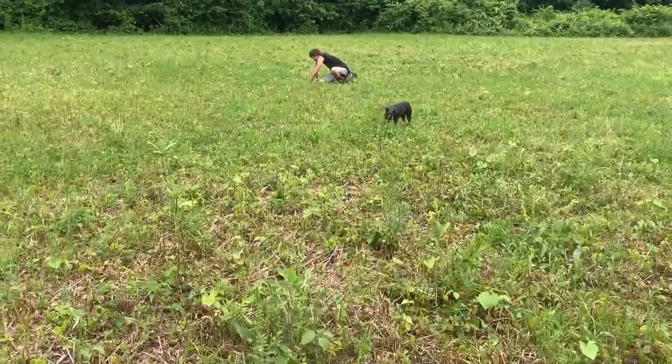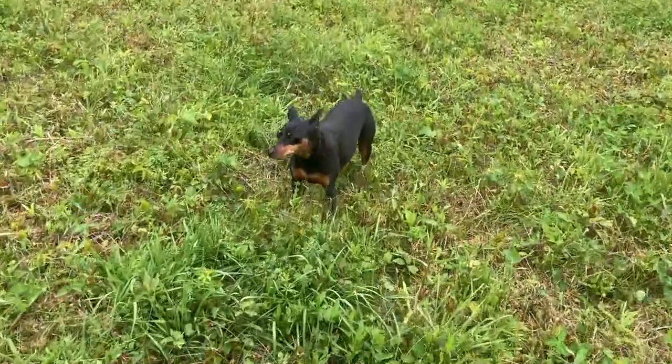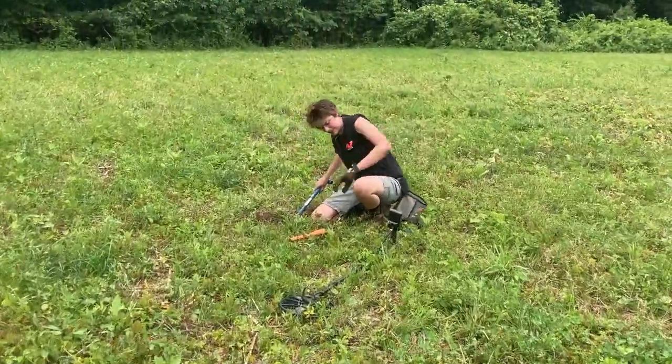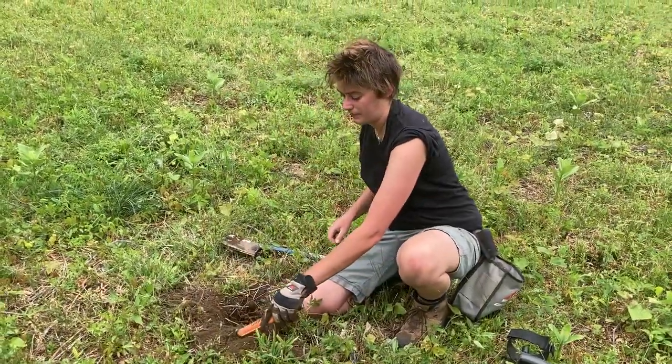Well, it would seem we're having a good day collectively. Hi, Petrie. Don't eat any poison ivy. Hi, sweetie. She's digging something else up right now. But she told me what she's found, and I want to see it. What number are you pinpointing right now?